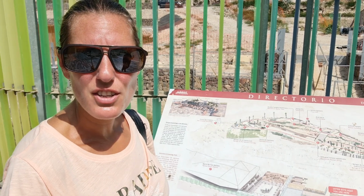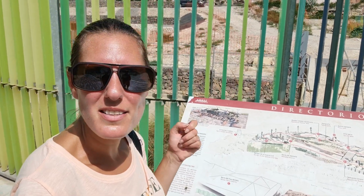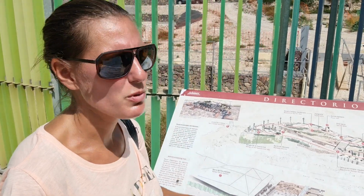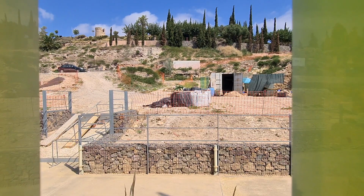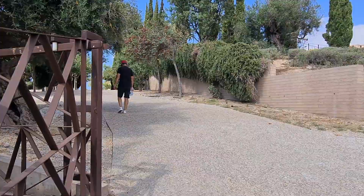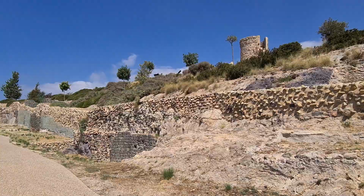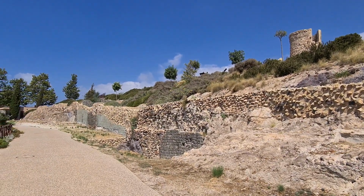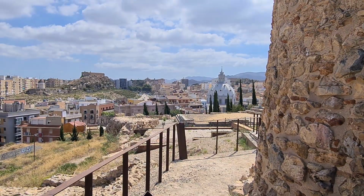It turns out it's a huge archaeological site here, so we thought it was going to be closed, but we can see people walking inside, so we're going to try to find the entrance, which is somewhere in that direction. We really liked what this town had to show us, although we came for something else.